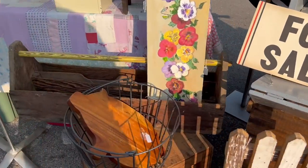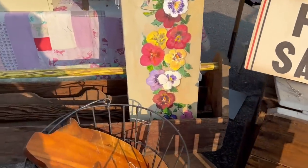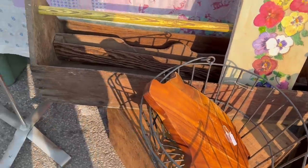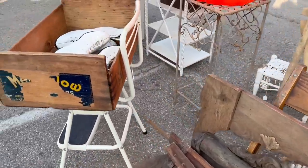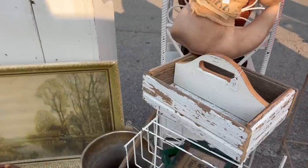Oh, a piggy cutting board. Remember when we did that trash to treasure project using one? It was kind of stuck in this basket here. I couldn't get it out, so I just kind of moved on, because I do have a scroll saw, and I actually could cut a few of these out. That's a nice white chippy box. We actually could probably make one of these. It looks pretty simple.